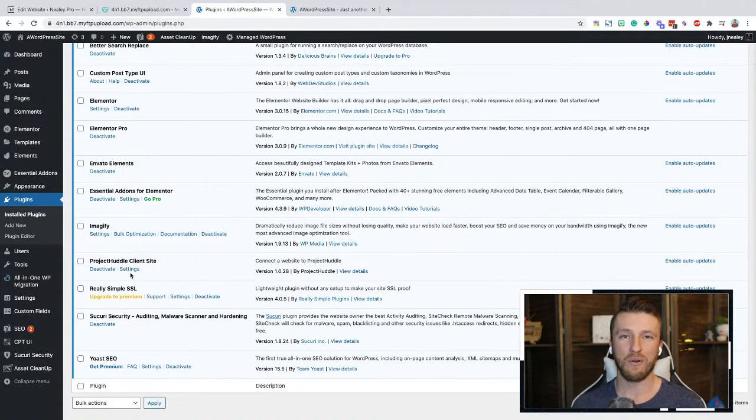Make sure you're using only what you need, and whatever you don't need, just get rid of it. Don't let it just sit there, because it does create a security vulnerability at the end of the day, and makes your site pretty slow as well if they're not optimized correctly.